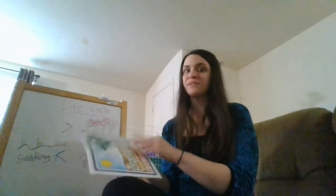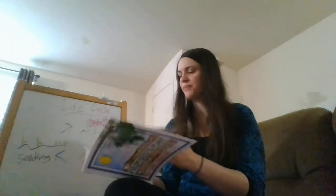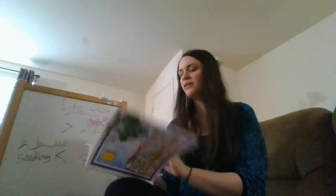Now, I'm going to skip some pages just because this book's a little long. It's really good, though, but we might just skip a page or two just because it's a little long.